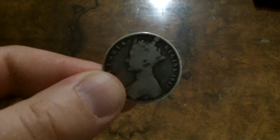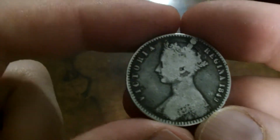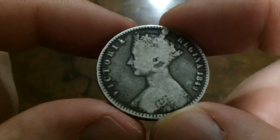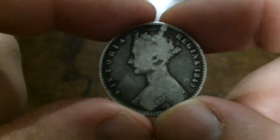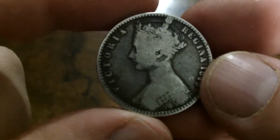If we go back to the Victorian period, we have here a godless florin from 1849. I've talked about this before. It's a very nice coin that I'm very fond of. A florin is worth 2 shillings, 1/10 of a pound, and this, as with all silver currency from the Middle Ages up to 1920 or 1921, is sterling silver, so 92.5% pure. So this is a relatively pure silver coin.